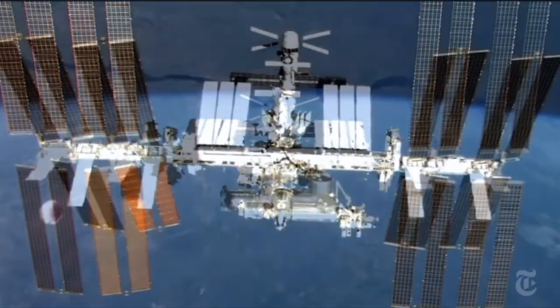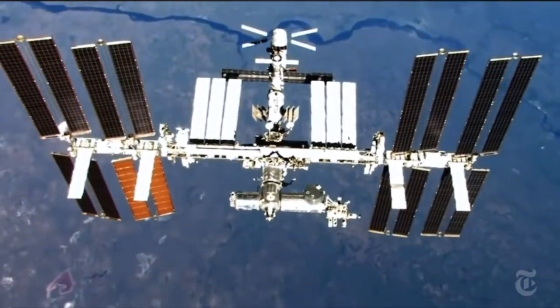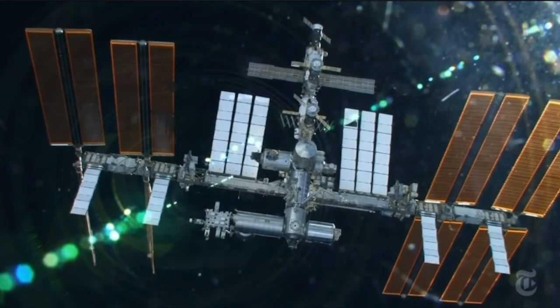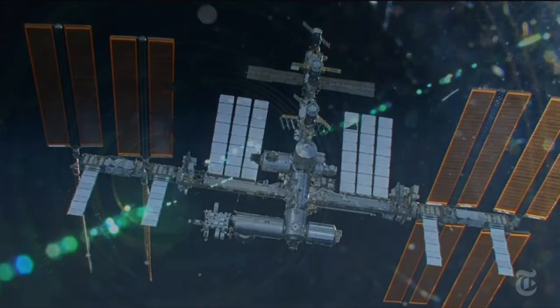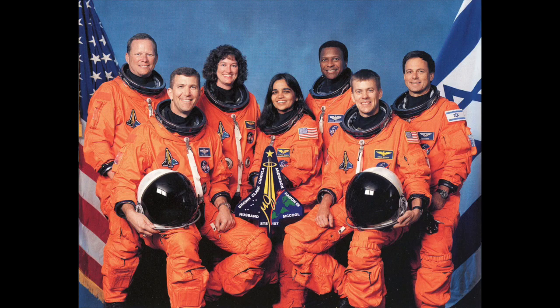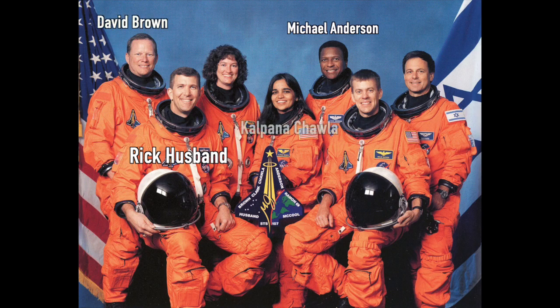However, the flight on January 16, 2003 was dedicated solely for research. It was Columbia's 28th mission into space. 7 astronauts were on board. The crew were composed of the team's commander Rick Husband, payload commander Michael Anderson, mission specialists David Brown, Kalpana Chawla, and Laurel Clark, pilot William McCool, and another payload specialist from the Israeli Space Agency, Ilan Ramon.